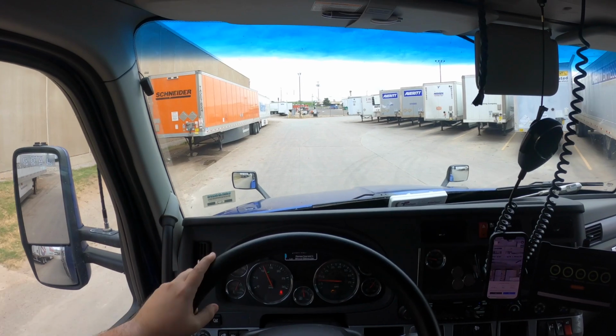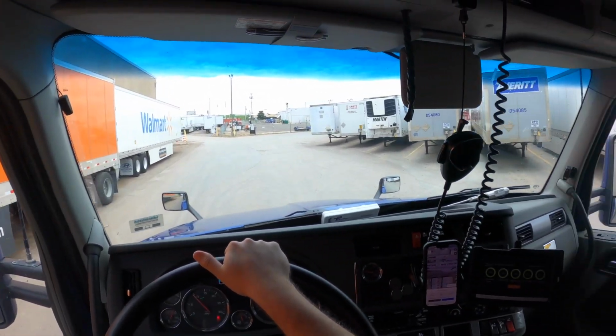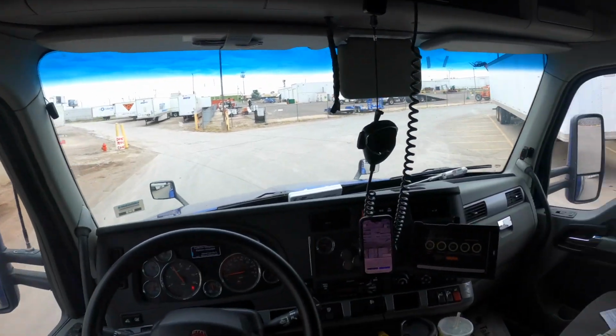I got 5G, but my hotspot ain't crap because I ran out of service, so I can't even play any video games on the internet. Sorry for the beeping. I don't have my seatbelt on, that's why it's beeping. Let me throw it on so it doesn't beep.